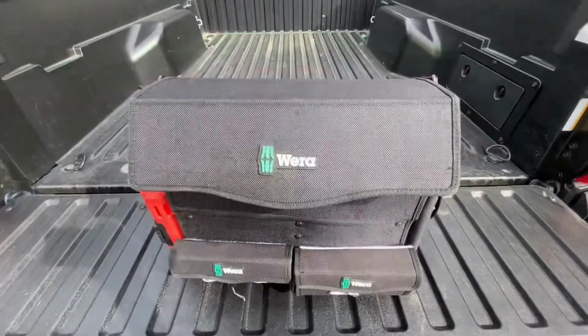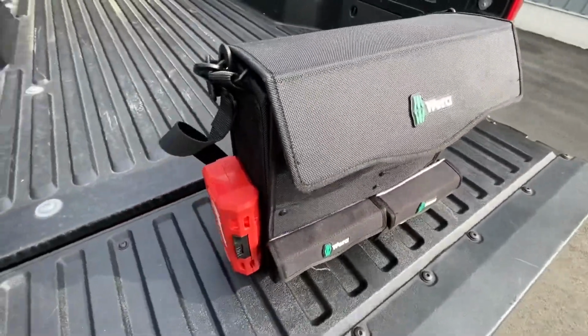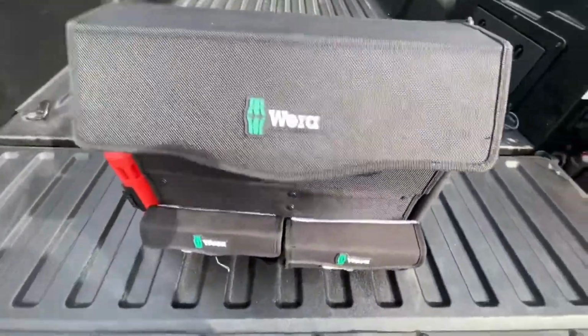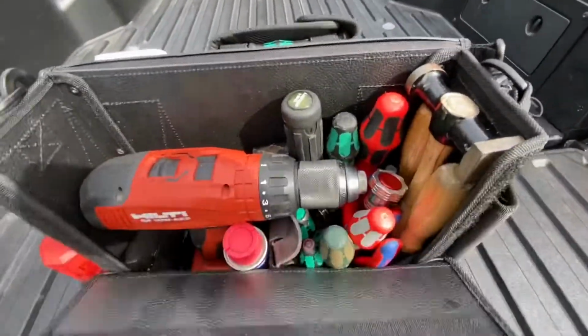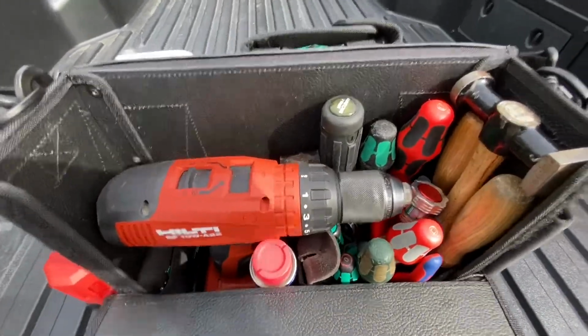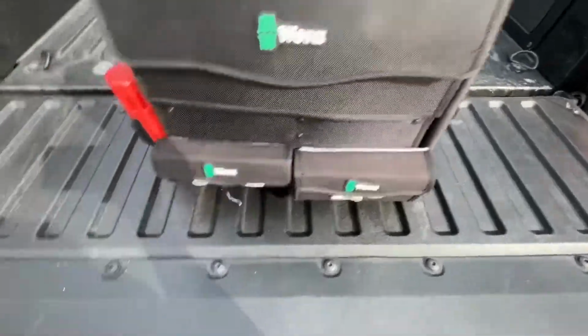All right, now you got to have a tool bag. You got to have a way to get all those tools inside. This is the Wera bag that I use. Handy. Everything velcros on. I got my Square for payment, got my tools, folds down. I've got all the things I need all in one place. So when I go in, I make one trip from the truck to the client's door, and that's it.